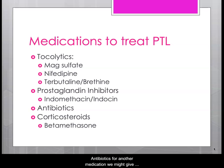Antibiotics are another medication we might give. So when a patient's admitted in preterm labor and we're not really quite sure, we're waiting maybe for culture results to come back to see if there's any infection, we might give a broad spectrum antibiotic as it could kill any infection the patient might have. And it's also going to be used for prevention of group beta strep, which we're going to talk about in a few more slides, because in the preterm patient, we typically don't know what their group beta strep status is, so we treat them as if they were positive since we don't know the result.